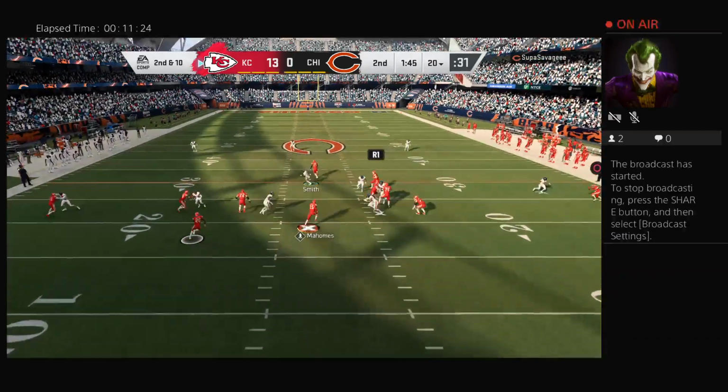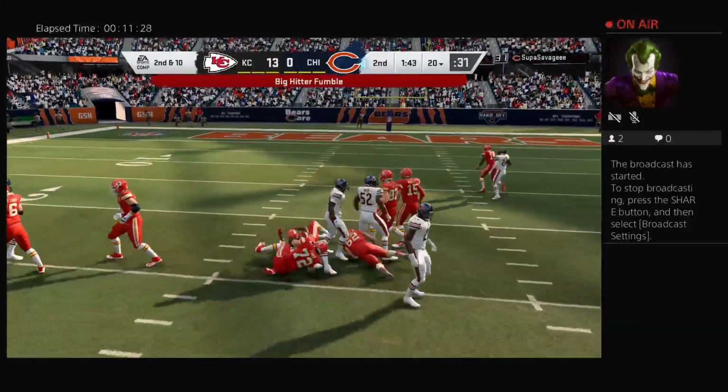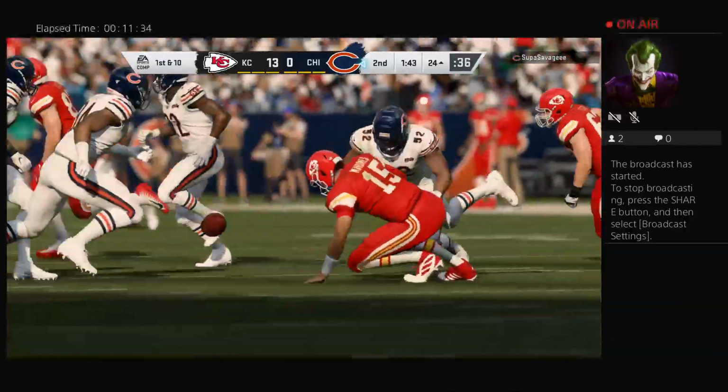Mahomes going to pull it out and keep it himself. Mahomes hit. He lost the football. And this is picked up by the Bears. And they have the football and will take over at the 24-yard line.